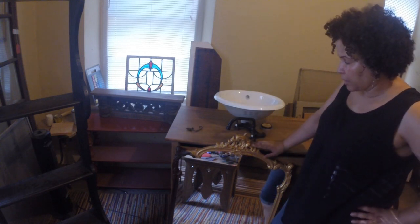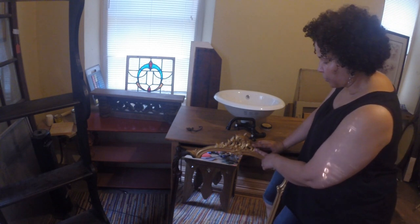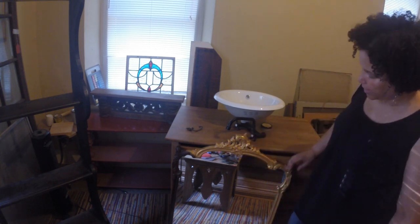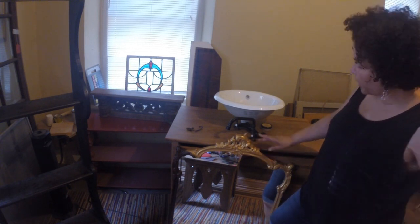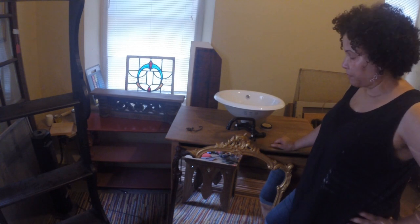After I get done with the whole thing, I'm going to put a coat or two of polyurethane, probably semi-gloss, because I do like the sheen on this one, the shine for it. Gloss or semi-gloss, I'm not sure which, but since it's going to be in a wet area, I just want to protect the finish and make sure that it really is durable.